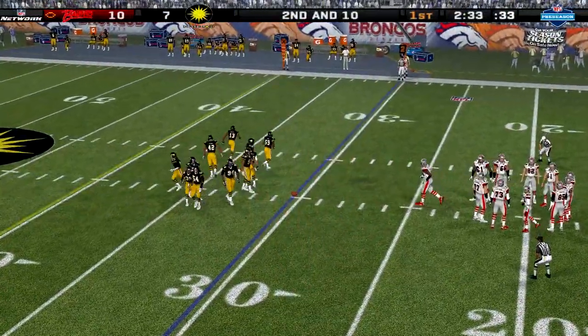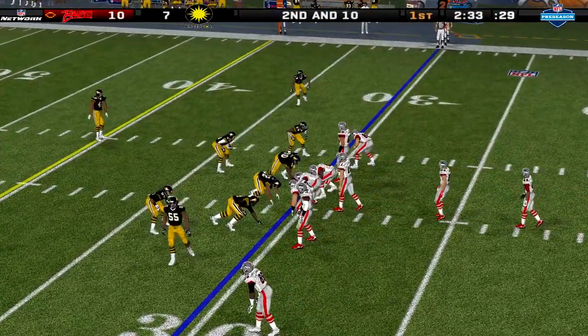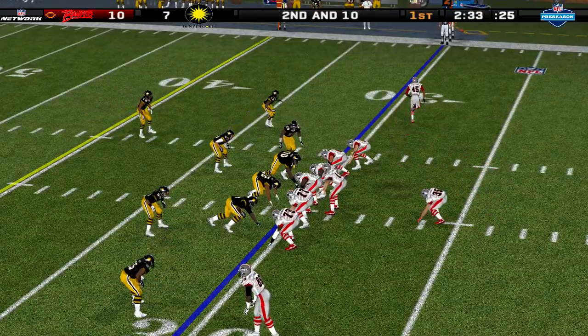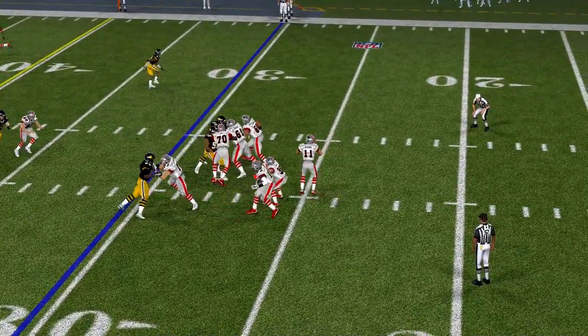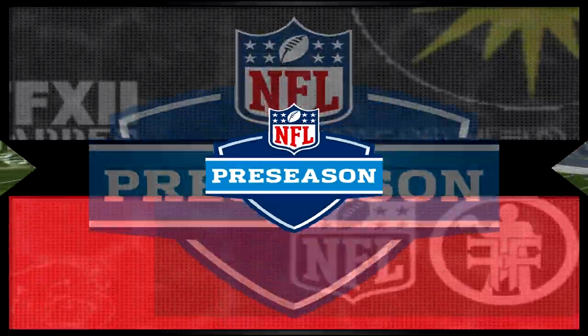Ball on their own 30. Ball on the 30-yard line. Going for the deep man. Knocked away.